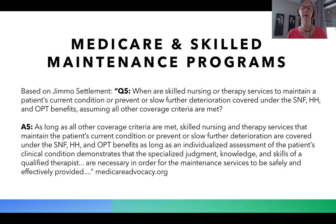And so here's where we have to use our judgment and our knowledge to properly determine whether or not our skills are required for this person that we know and that we've been working with to either maintain their current condition or prevent or slow further deterioration. So it does require some thinking on our part.